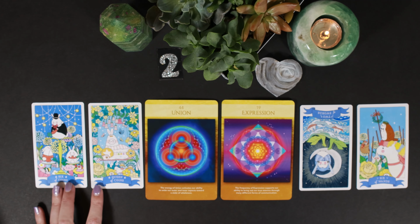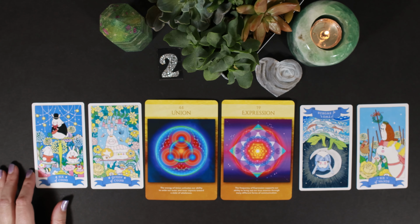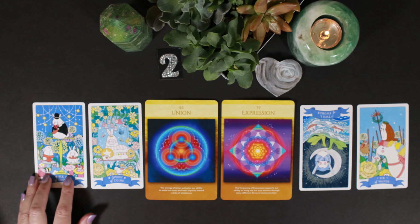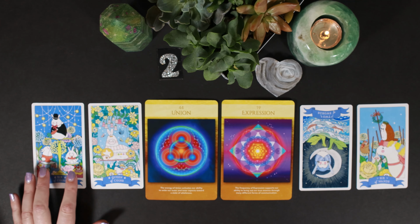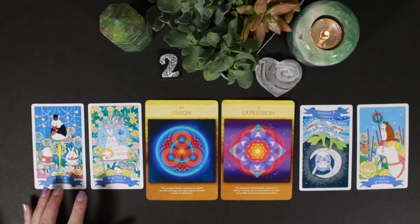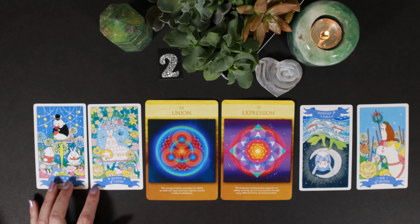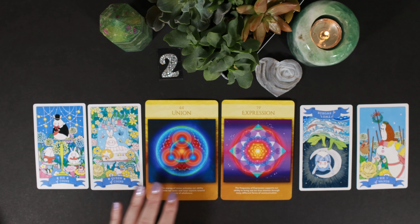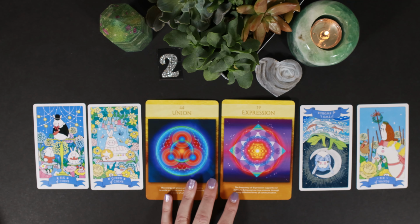6 of Coins, Queen of Coins. So this deals with themes around this full moon coming up: being grounded, being practical. Coins is the suit of that. We have this balance here in the 6 of Coins. The 6 of Coins also, I see it as a reflection of this union, your inner and outer self, balancing that out. We're releasing feelings of guilt, feelings of shame, feelings of fear, that kind of thing. I don't feel like you should be hiding anything. If you do have these feelings, let somebody know.